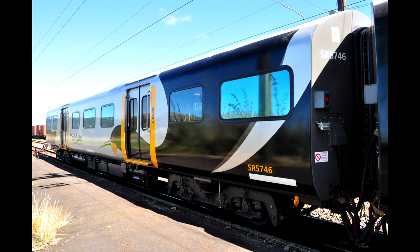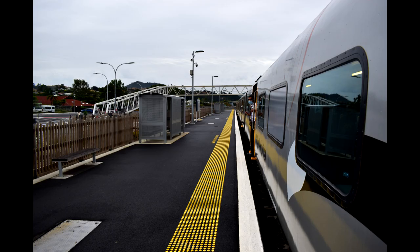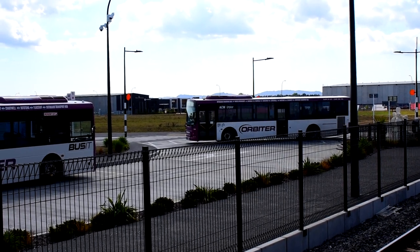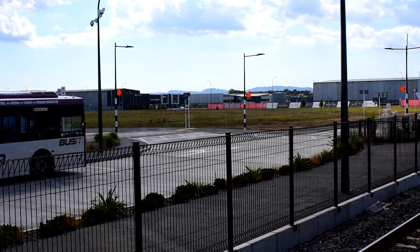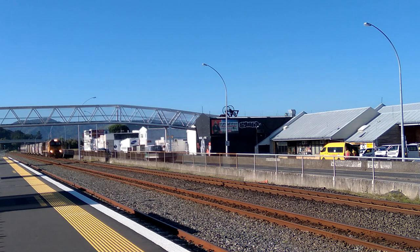Te Huia initially called at just two stations, namely Rotokauri and Huntly, with the former being brand new and built specifically for this service. It's located adjacent to The Base, which is a big shopping centre in Hamilton. As for Huntly Station, that's just an overhaul of the existing platform.